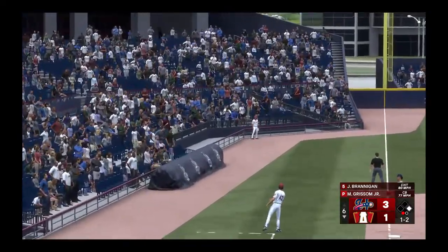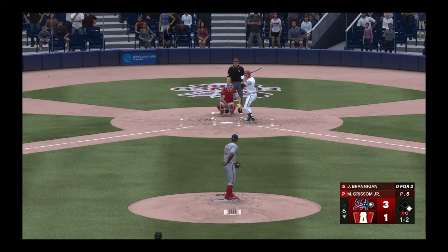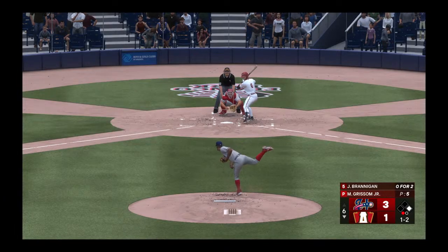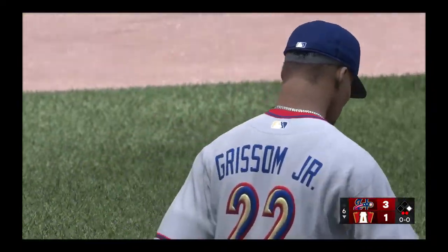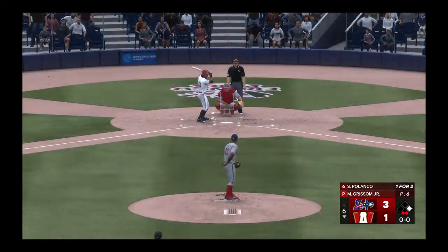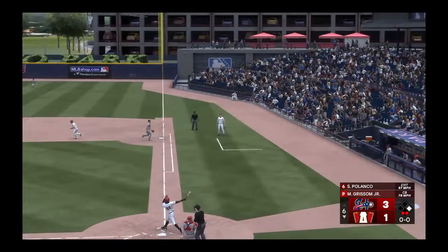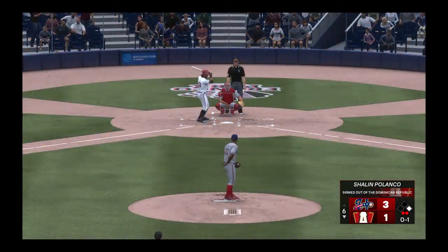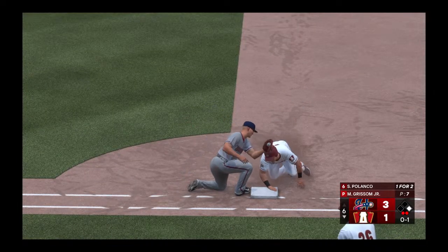Fights that one away, still 1-2. Swings and misses, struck the batter out. Couldn't hit the fastball at the knees. The center fielder will hit next. Center fielder, and that one fouled off. Grissom checks on first, back in easily.